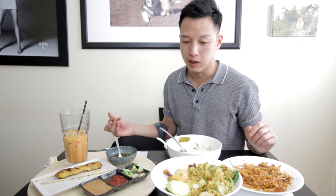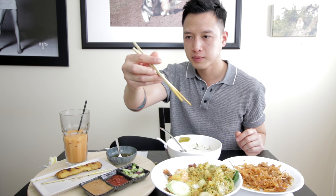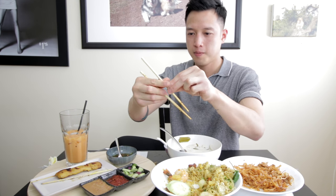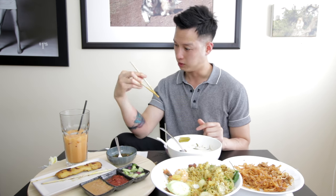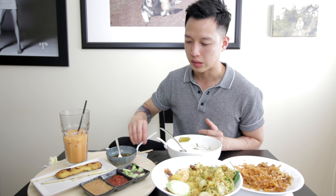I drop my food a lot. People hold their chopsticks like this or something like that, I'm not sure. I hold it like this, like it's crisscross. I just learned it that way. No one taught me. I just picked up the chopsticks and went at it.